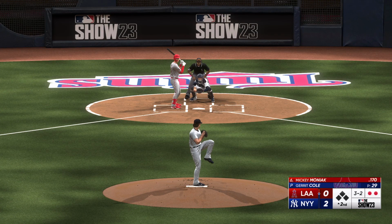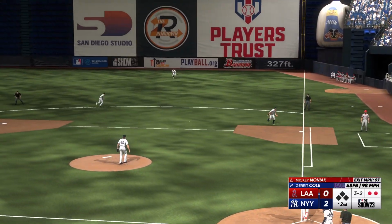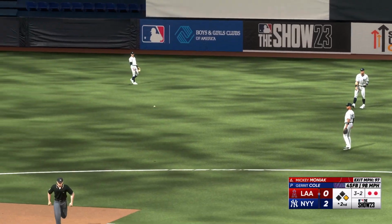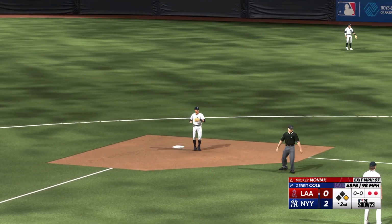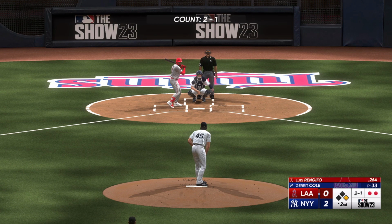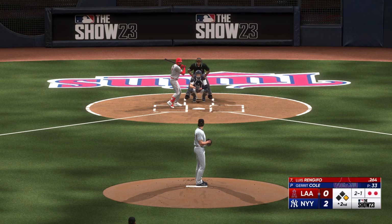Here comes a 3-2. Hard ground ball, base knock. With that fastball, even though it's high velocity, you've got to live on the outer edges. When it's right on a tee, right down the middle, professional hitters are not going to have a problem turning it around.